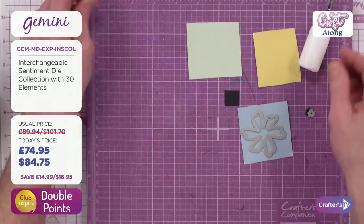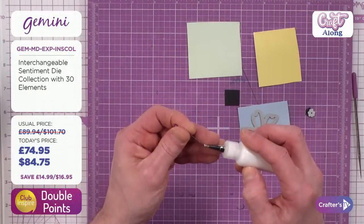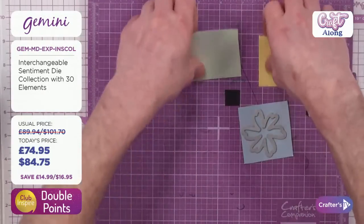Awesome. Teresa wants to know what glue is in the little pots. It's the tacky glue, isn't it, Craig? It is, yep.